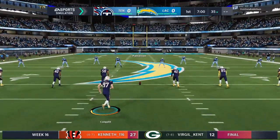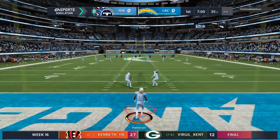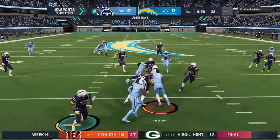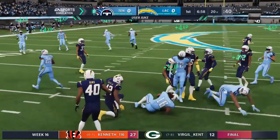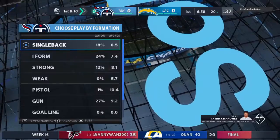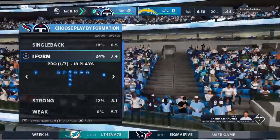The holiday season is upon us. We've got the gift of the NFL as we're underway here in Week 16. This will make it into the end zone. And that decision to bring it out ends up not being a good one. Cost him about 5 yards as he's tackled at the 20. First and 10 at their own 20-yard line.